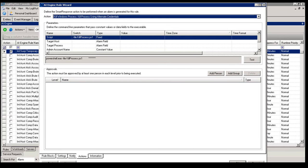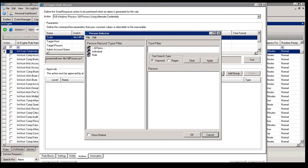But just in case you don't want these kinds of things going off on autopilot, there is an approval layer. I can actually have up to 3 layers of this, where I can say, before you take this action, get my permission for it. So what's going to happen now is, think of it this way: my rule blocks are satisfied, which causes the alarm to fire.